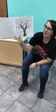The snow, looky there. No leaves and the snow's falling. Wouldn't it be fun if we could really do that? Okay, be patient. Looks kind of frozen.